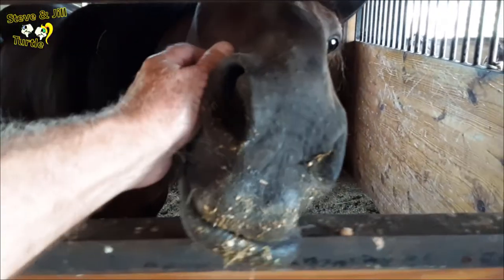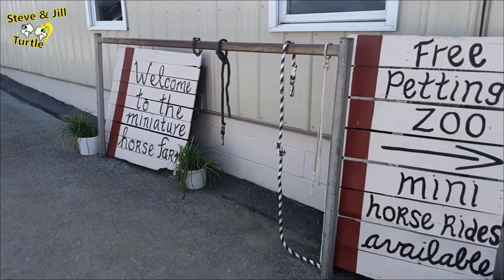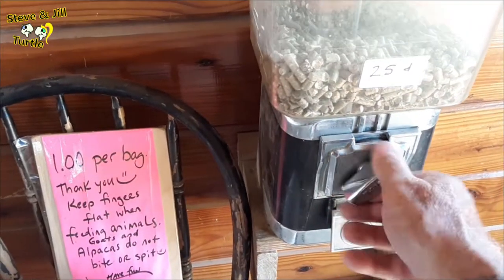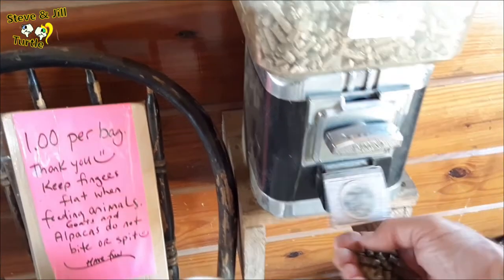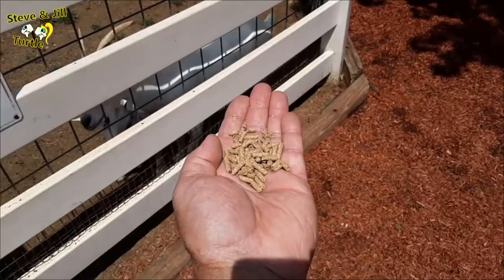Now this is a really nice place. A lot of ponies and a whole lot to see. They even have pony saddle rides and cart rides for the kiddies. You can buy food for $1 a bag or 25 cents for a handful of feed. Feed the ponies, goats, and alpacas. And the alpacas, they don't spit.